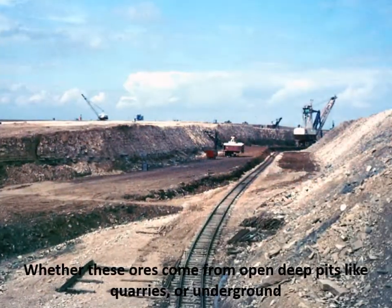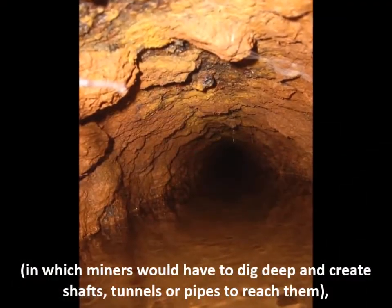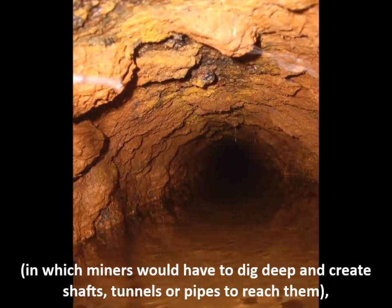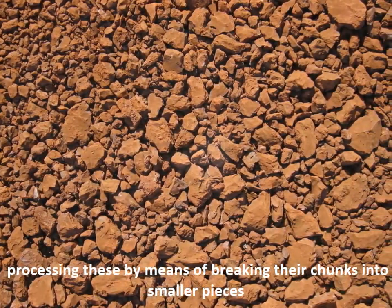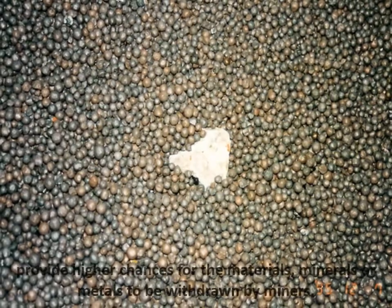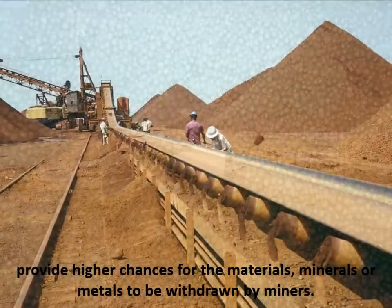Whether these ores come from open deep pits like quarries, or underground, in which miners would have to dig deep and create shafts, tunnels, or pipes to reach them, processing these by means of breaking their chunks into smaller pieces provides higher chances for the materials, minerals, or metals to be withdrawn by miners.